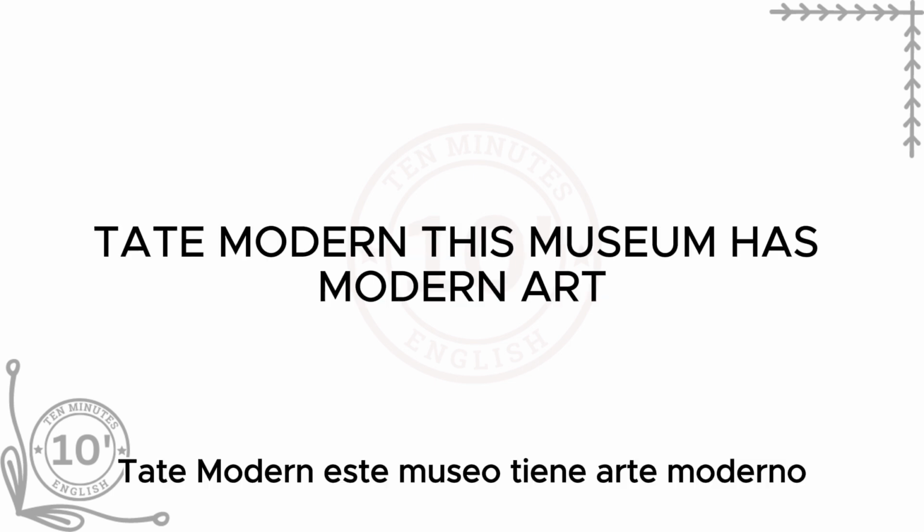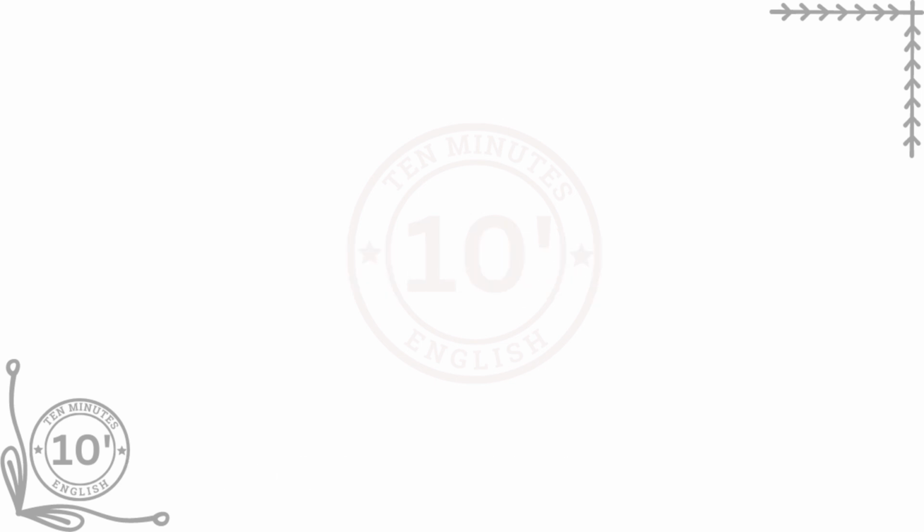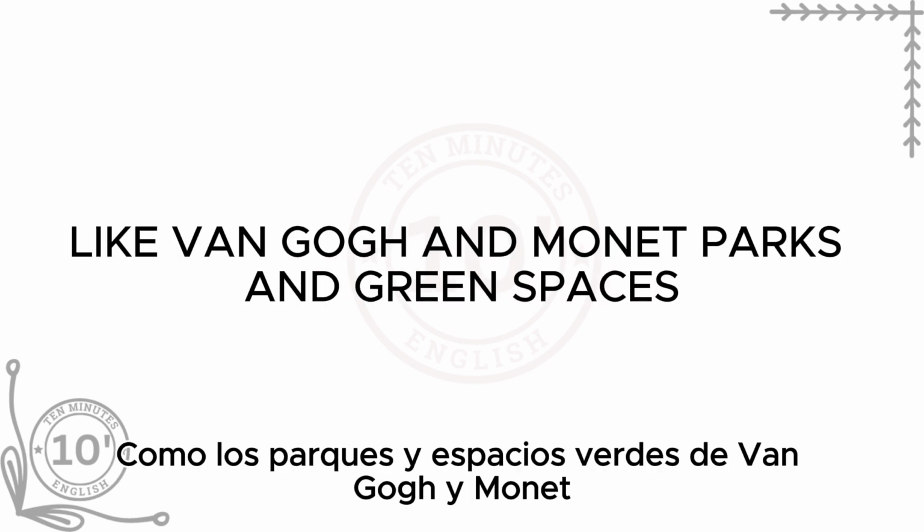Tate Modern. This museum has modern art. Some of it might look strange, but it's fun to see. National Gallery. If you like paintings, go here. You can see famous works by artists like Van Gogh and Monet.